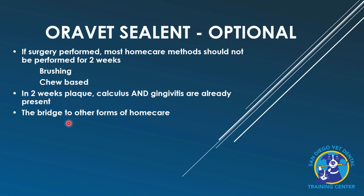So the Oravet dental sealant has been shown in studies to work for at least 2 weeks. They do have a home care version as well, which I actually like, but not everyone does, and clients don't do it, right? I would love if they did, and I do send it home on occasion, but I put it on every animal that leaves my practice unless the client declines, because it gives you that bridge to other forms of therapy.